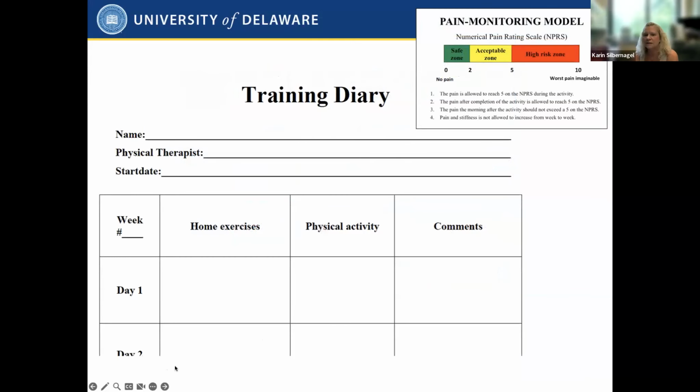As we use for all tendinopathies, we use the pain monitoring model to follow the progression of exercise, meaning 0 to 2, no pain, is a safe zone. And when they do exercise, we accept them to continue with exercises that are no higher than a 5.